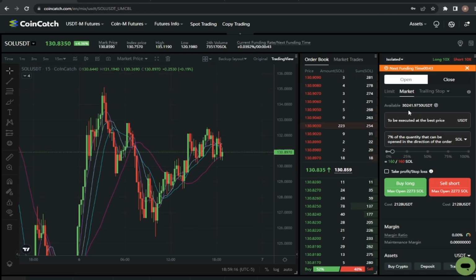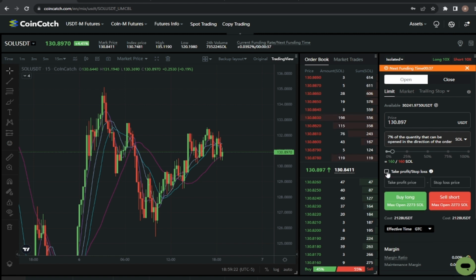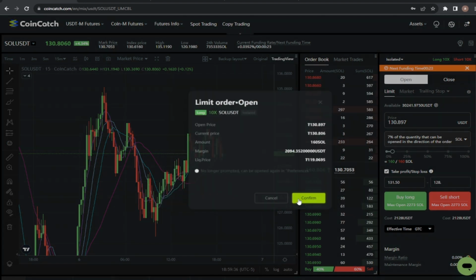You can also set these limits beforehand. So you have your position here and say, oh, okay, I want to enter here. We're going to hit take profit, stop loss. We'll do take profit 131.50, stop loss at 128. And we're going to buy a long, right?